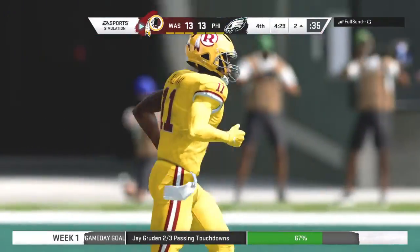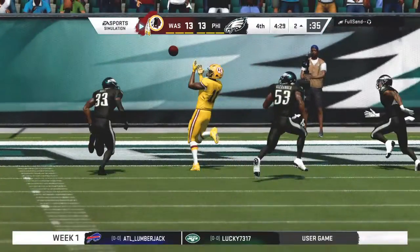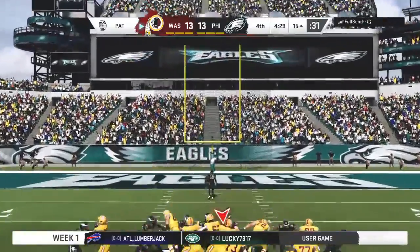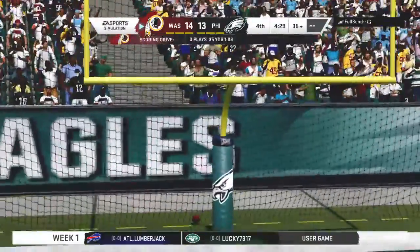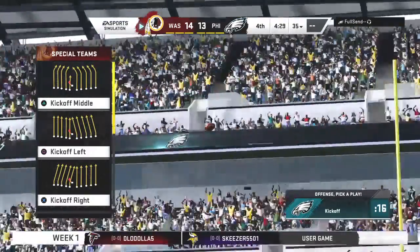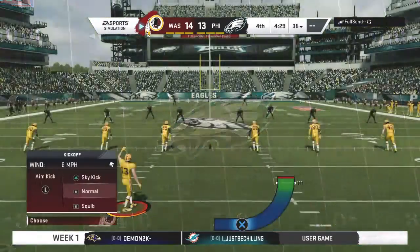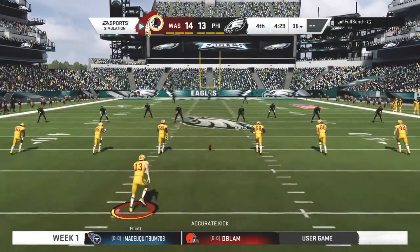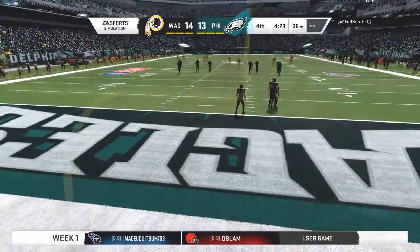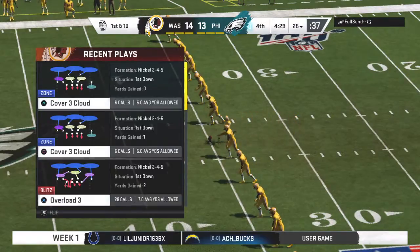Antonio Callaway there to make the grab as his guys are an extra point away now from taking the lead here in the 4th. Elliott on for the extra point. And they have taken the lead here in this 4th quarter. Next the score, Redskins 14, Eagles 13. Now after the touchdown, here's Elliott on to kick it away. And this will not be returnable. It's out of the back of the end zone for a touchback.